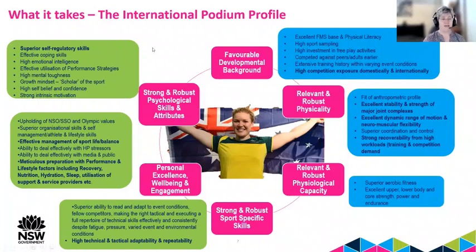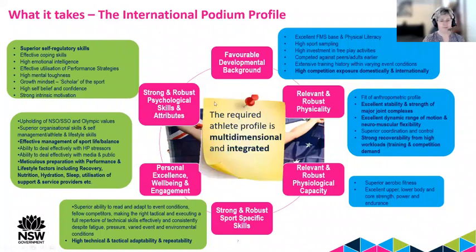And then I think the key thing for me that I've found from all my research over the many years, and I'm sure that Stephen will speak to later, is having the right psychological characteristics and skills. Again, very multidimensional. We've found that this is critical to high performance, and indeed actually getting to that point as well. So as you can see, really what it takes is a multidimensional and integrated athlete profile.